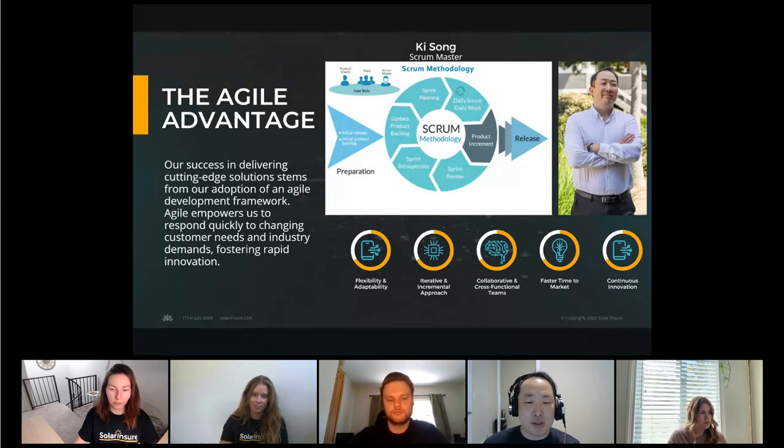By implementing Agile Scrum, Solar Insure has enjoyed several benefits. Projects became more predictable as teams can deliver working increments at the end of each sprint. Communication and transparency were enhanced, leading to a higher team morale and productivity. Additionally, stakeholders had more visibility into the project's progress, enabling them to provide timely feedback and make informed decisions.